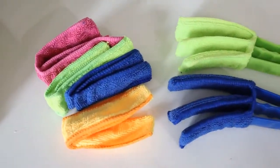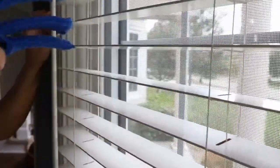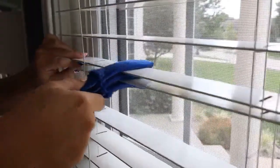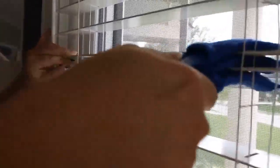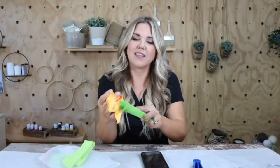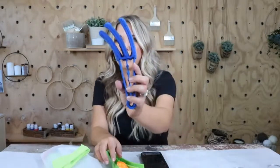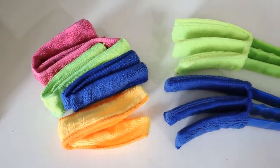So what this is, you get these two clamps, and you may be wondering what these are. These are microfiber blinds cleaners. If you have blinds in your house but just don't like cleaning them, or maybe you have something that's disposable and you want a reusable product, this is great. So you get these little microfiber containers. It comes with a bunch of these little ones, and you just put them down onto this little clamp. And then this is how they look once they're on. And then you can just run them along the blinds. We'll show you that clip again so you guys can see what that looks like and how you use these.